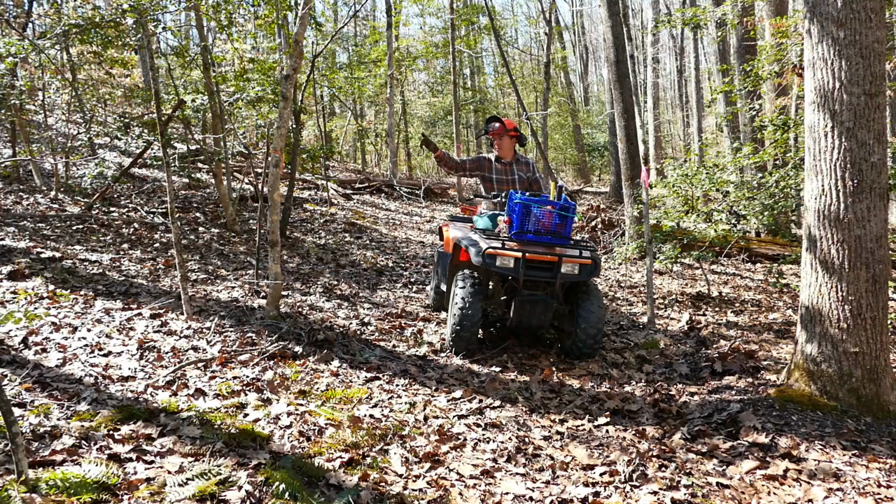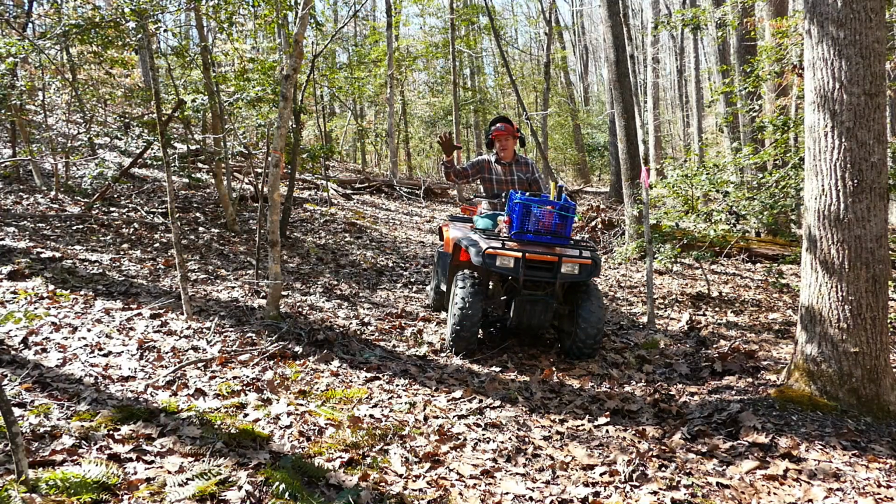So the next tree is just up around the bend. I can see the orange paint on it from here. It looks like it's an oak. It's leaning real heavy. Looks healthy, so it should make some really good firewood.